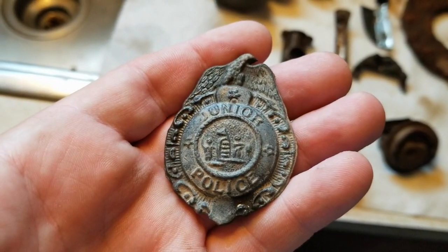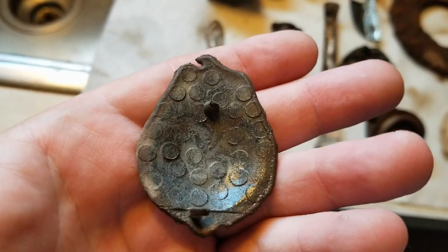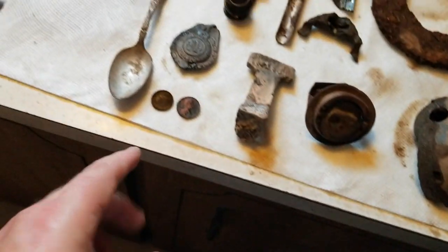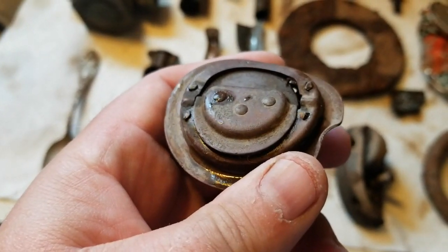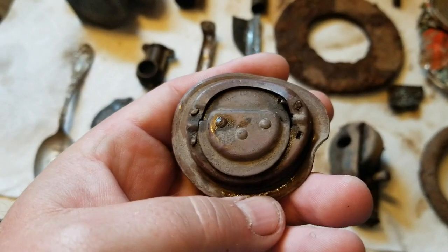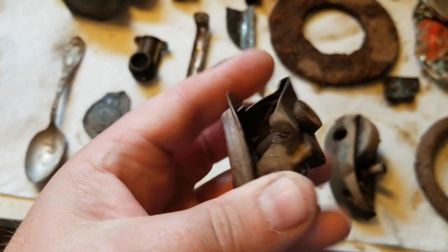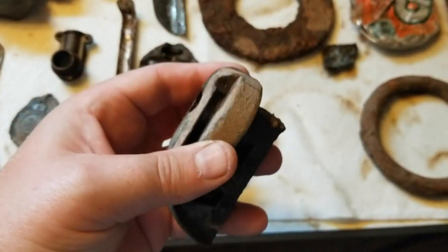Junior police badge. Yeah, that's a first for me. Very cool. Found out it's from the 1940s too. Sweet. And then a couple clad newer age coins. This thing, I don't know what it is. I thought it was a button of some kind. I really don't know. It looks cool. And it's got springs under the backside. No idea on that.